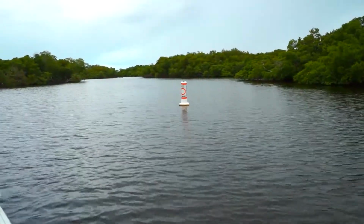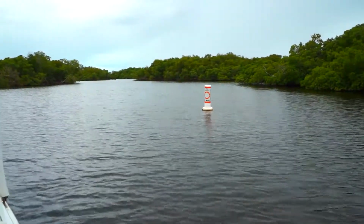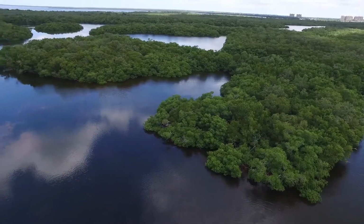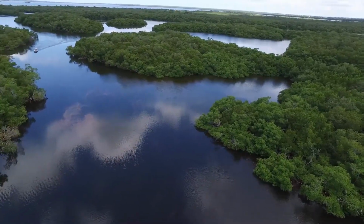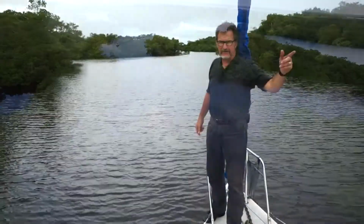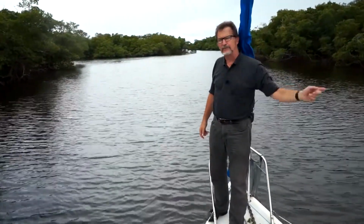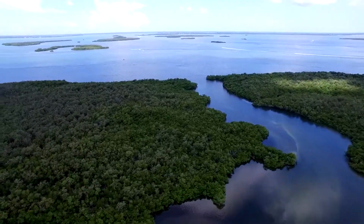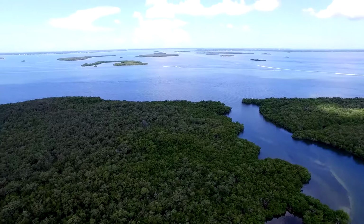Just a little further south from the marina along the canal is this passage here. Goes through the mangroves. Now this one you can take a powerboat through. Got to be pretty careful, it does get pretty shallow, but this goes all the way out to the river. It's a shortcut. You don't have to go all the way around the north end of the island. You don't have to do the miserable mile. You can go from the marina straight out and hit the river, take a left and head out to sea.